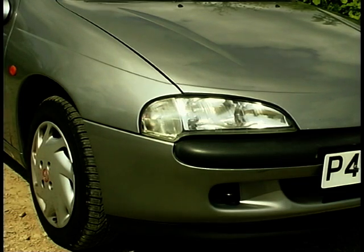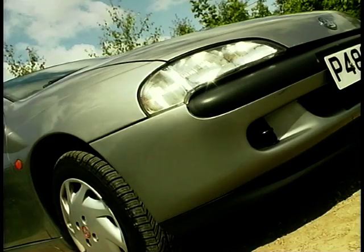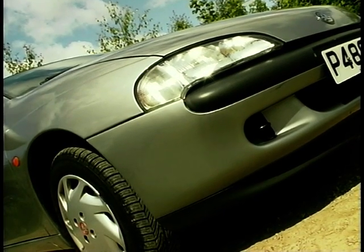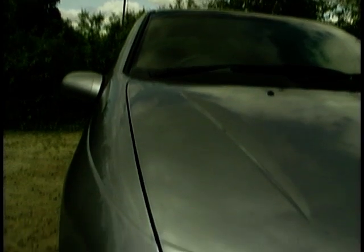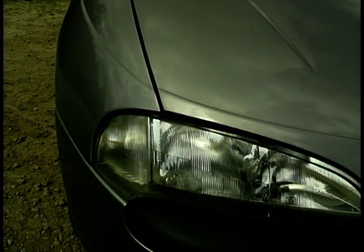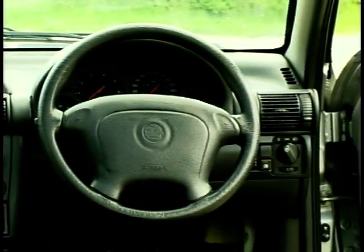Since 1994, when they decided to come up with a different concept based on the popular Corsa, Vauxhall have had a bit of a hit on their hands. You don't see that many Tigres about, but they do sell well, and as a used car, are a great buy.